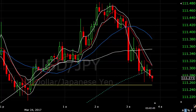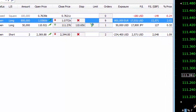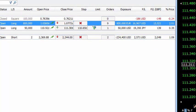Ignore the other positions that I've got open here. So this was the Aussie dollar. Took a £149 loss. Currently up £130 on the dollar yen. Forget the euro and the other positions. I can talk about those later, but I think I covered those off in my rant in yesterday's video.